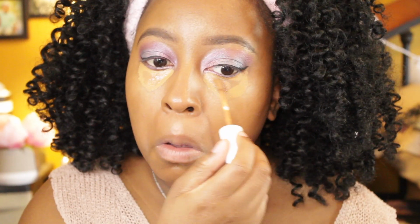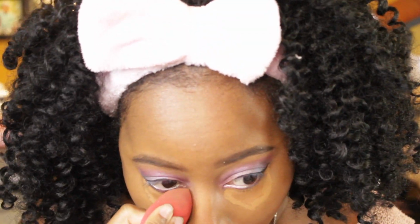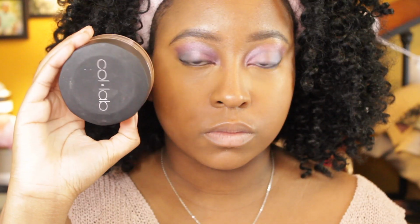This combo, I feel like, works so well together. I don't know how I discovered this. I let it tacky down, so I got my little bougie fan. And then after I let it tacky down, I'll go ahead and blend it out. Just spray your sponge with some setting spray and get to work. The setting spray I'm using is the Milani Make It Last, and this sponge is by e.l.f. I know the usual one, I think, is pink, but I got that one in a collection.